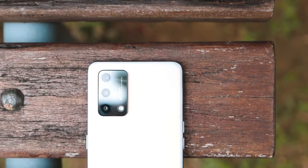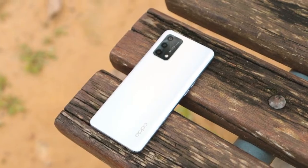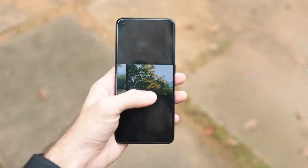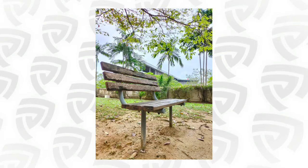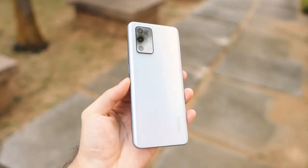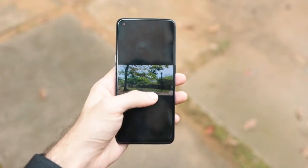The Oppo A95 is backed by a 5000 mAh battery and supports up to 33-watt fast charging. There's a USB-C port to charge your phone, while you'll also find a 3.5mm headphone jack if you require one. The phone is 7.95mm thick and weighs 175 grams.